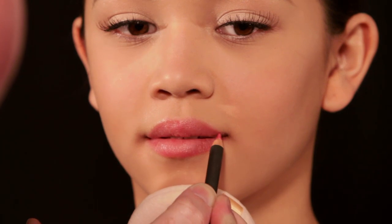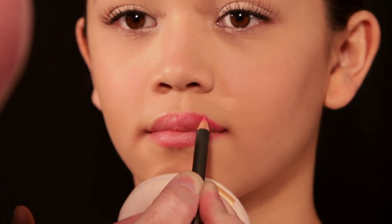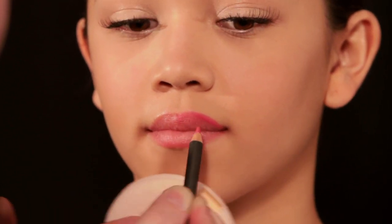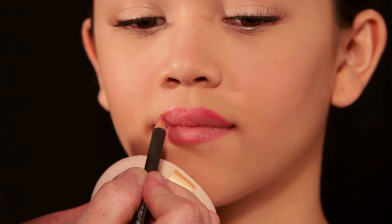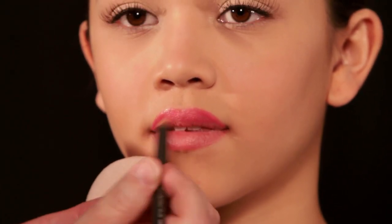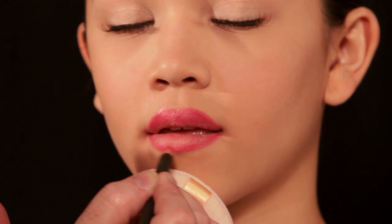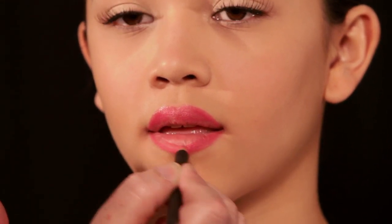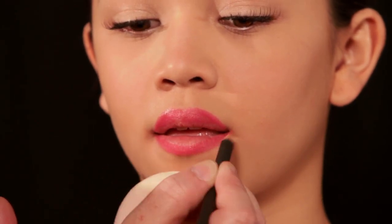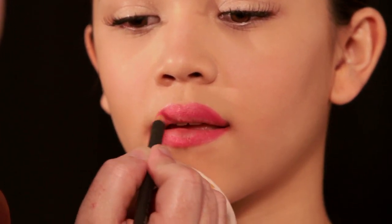Taking a pink lip liner. Because everything on the runways this season was sheer, so you're not grounding the edge of the lip. And we're going to fill in the lip. And with Asian women, their lips are usually nice and full, so they can take a lot of color. And I think against the brown eyes, the pink lips look really pretty.